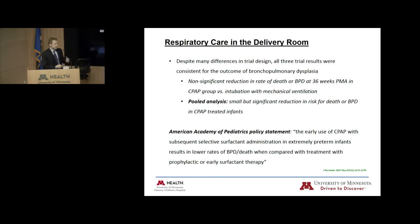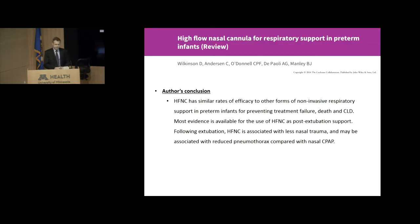Now, taking this a step further from CPAP in preemies and neonates, in 2016 and 2017, 3 Cochrane analyses have been published that look at respiratory support. The first one by Wilkinson looked at high-flow nasal cannula for respiratory support in preterm infants. And the author's conclusion was that high-flow nasal cannula has similar rates of efficacy to other forms of non-invasive respiratory support in preterm infants in preventing treatment failure, so intubation, death, and chronic lung disease.